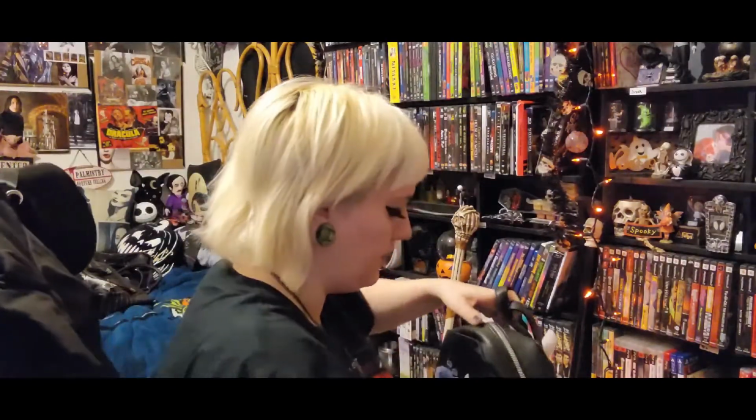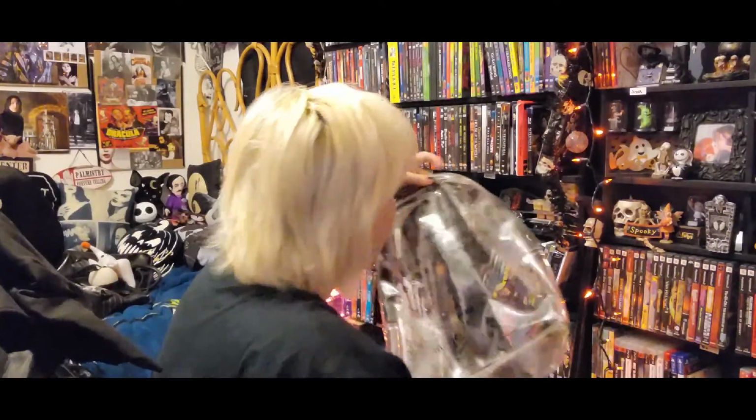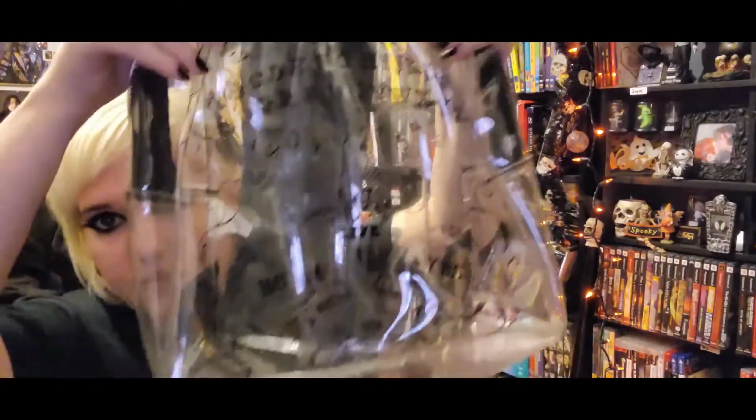Make sure there's nothing in here, because a lot of times I can switch bags and don't take everything out, just what I'm using. This I got at the mall. Definitely needs to be cleaned. It's a Ouija board clear backpack bag.